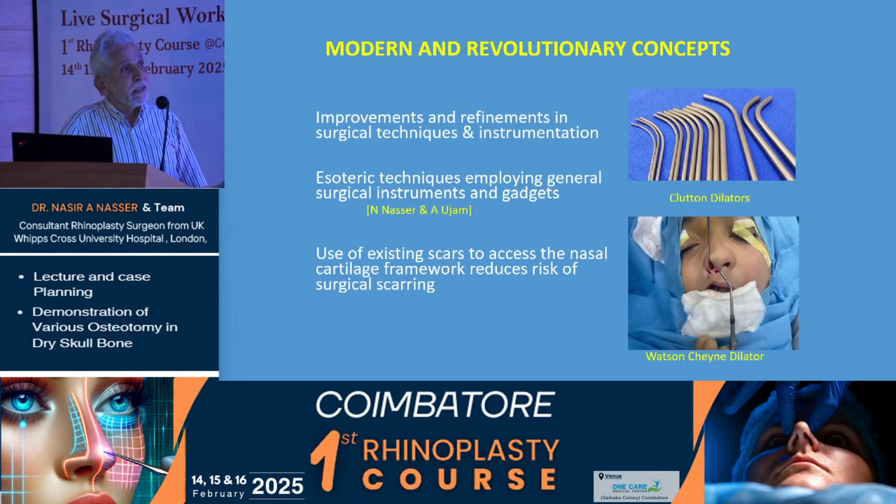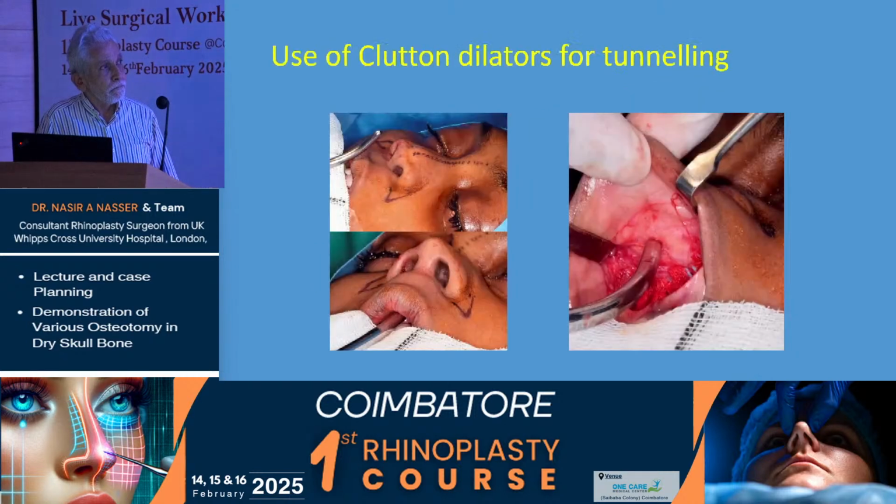And these are my little additions: improvements and refinements in surgical techniques and instrumentation, esoteric techniques, use of existing scars. Use old scars. Don't make new incisions. Access them through your cleft lip incisions or through your alotomy incision. Just use that to your advantage. Use of Clutton's dilators for tunneling. If you're going for a sublabial approach to augment the premaxilla, look at that. Putting in a Clutton's dilator, look at the projection you get in a Binder's nose. That tells you what you can achieve.